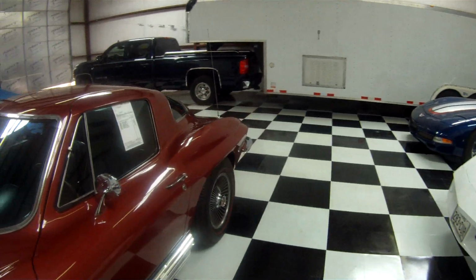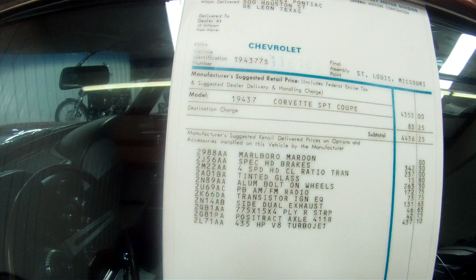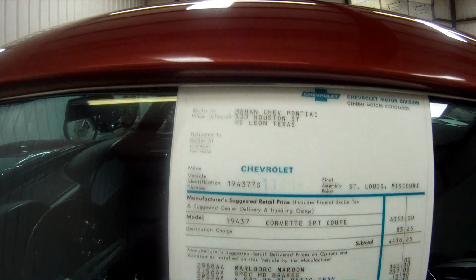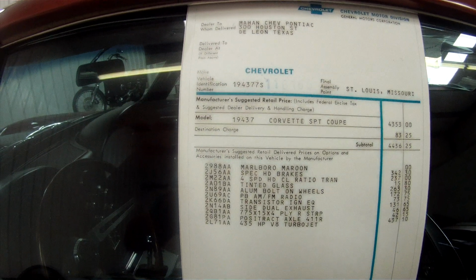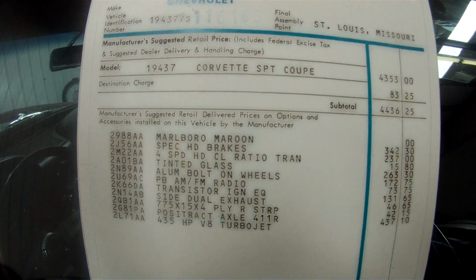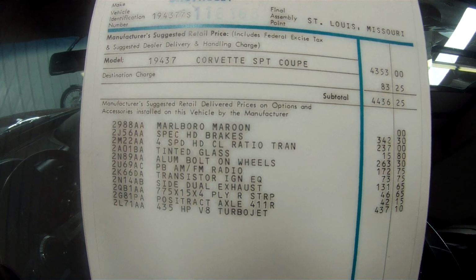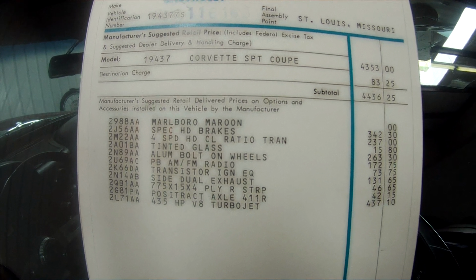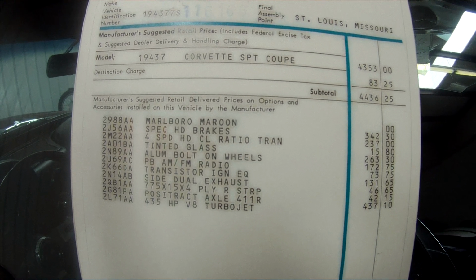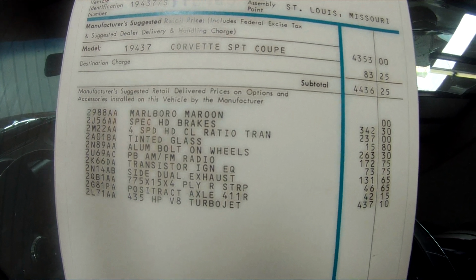Let's look at the sticker. Like I say, this was delivered to Mahan Chevrolet in Pontiac in De Leon, Texas. That's 85 miles from where I live. This car has never been out of a 250-mile radius of where it is at present. This was a weekend type car. And anyhow, let's get back to the window sticker.